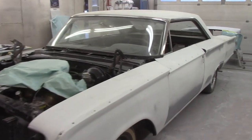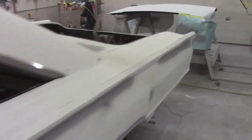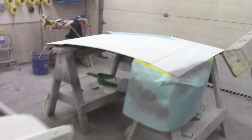So the Marauder is going to be getting paint, I think Friday night. Tomorrow's Wednesday, I think Friday night she's going to get paint. And then it won't come home till probably Monday or Tuesday. So that's what's happening there.